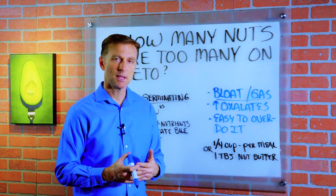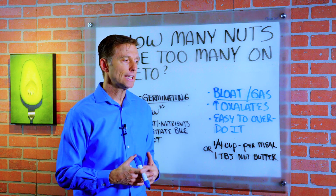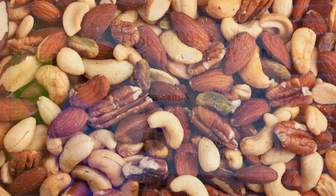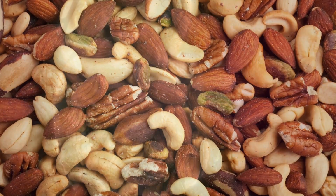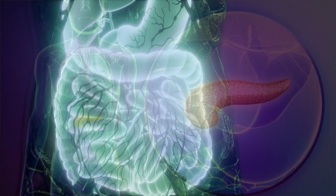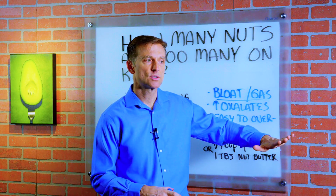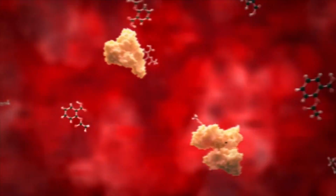The same thing with your enzymes in your pancreas. So eating too much fat too quickly with some people, especially nuts, can irritate the digestive system, especially around the gallbladder and even the pancreas. I always recommend going gradual into this so you can slowly adapt to digesting some of this fat.